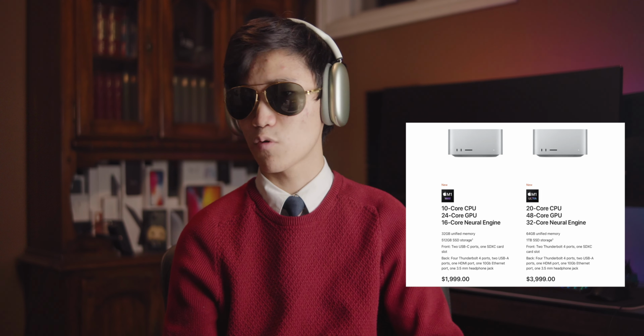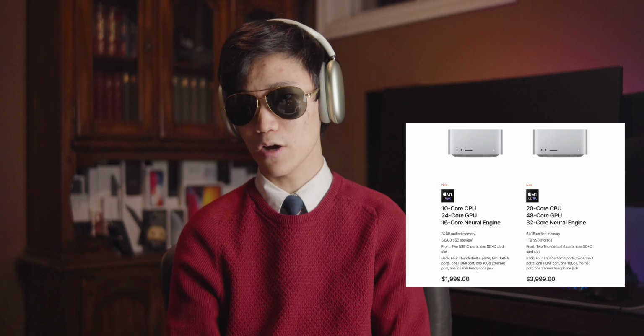For those who don't know, the Mac Studio with the M1 Max chip starts at $2,000, and of course it can go up from there. And the M1 Ultra Mac Studio, that's a difficult name to get used to, starts at $4,000, and of course you can upgrade the RAM, the chipsets, or the storage to increase the cost.